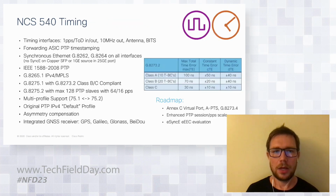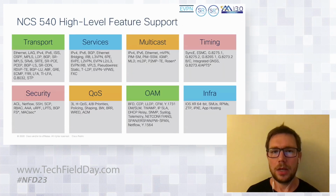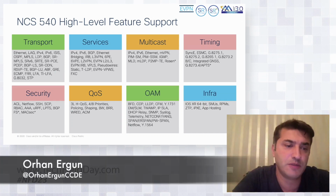Which type of EVPN IRB is it, by the way, symmetric or asymmetric? Do you remember? That's okay. It's symmetric IRB. Yeah, usually Cisco supports that. Yeah, that's okay. Thank you.